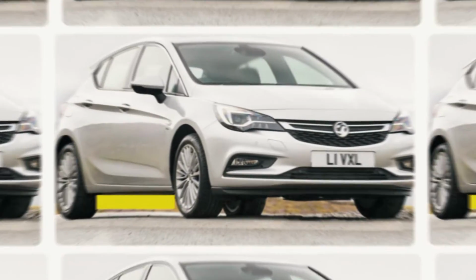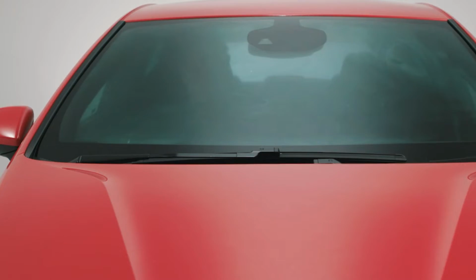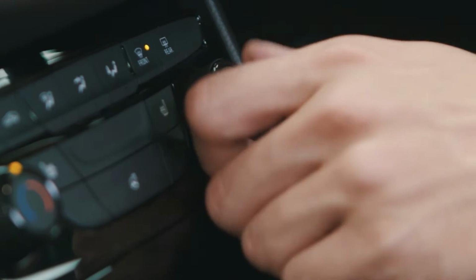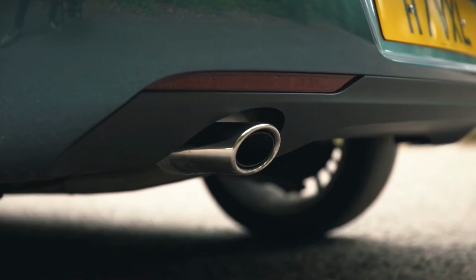Now let's begin. Number 10. Vauxhall Astra. What can we say about the Vauxhall Astra? Hated by many and loved by few, it's one of the worst cars and has become the headache of many British consumers. In fact, several surveys rank it below average in terms of acceptable levels.